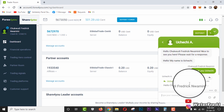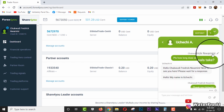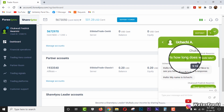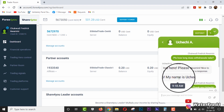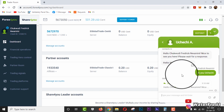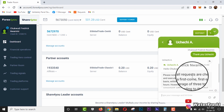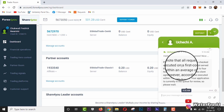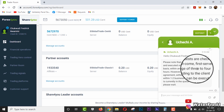So you can see I sent this message at 18 minutes after 9. And the same 18 minutes after 9, I just got this. This is an auto response, but I got it immediately, less than a minute. Then 19 minutes after 9, and then this one comes in finally at 20 minutes after 9. So less than 2 minutes, I already had my answers. 2 minutes max, I already had my answers.